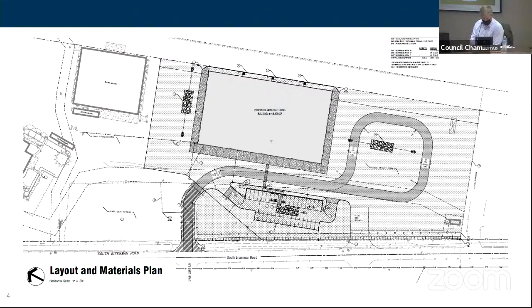Any other questions for the applicant? Seeing none, thank you very much. Thank you. Neighborhood Association representative?